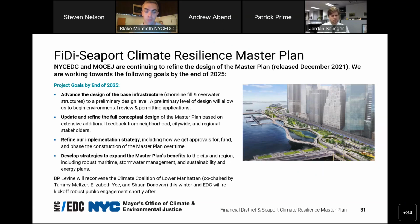Now we are planning to kick off a robust series of engagement events this winter, starting by reconvening with the Borough President Levine, the Climate Coalition of Lower Manhattan. We're very happy to continue to have your chair, Tammy Meltzer, along with Liz Yee from the Rockefeller Foundation to co-chair this Climate Coalition. We're also very excited to announce that Sean Donovan will be joining as our third co-chair of the Climate Coalition of Lower Manhattan.